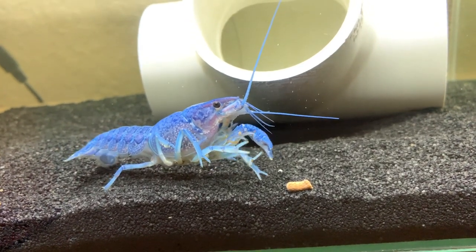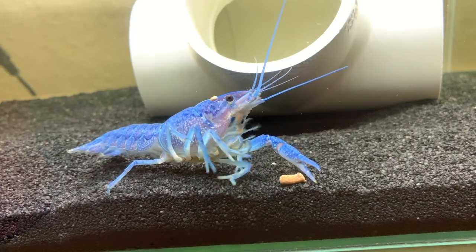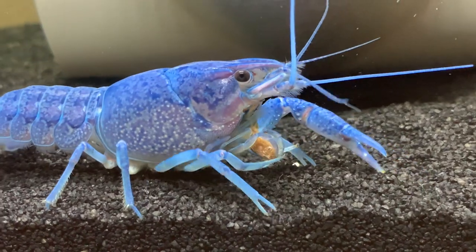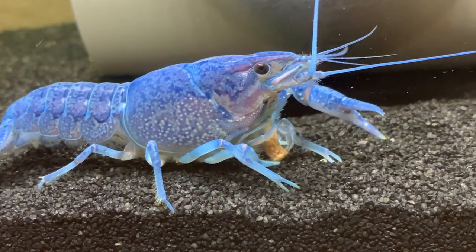Look at that scent trail. They use their antennas to sense it. And he's trying to find it. He's trying to find it. And it's right in front of him. And there you go. That's what I'm talking about. Go ahead and eat up. Oh, yeah. Good job. About time.